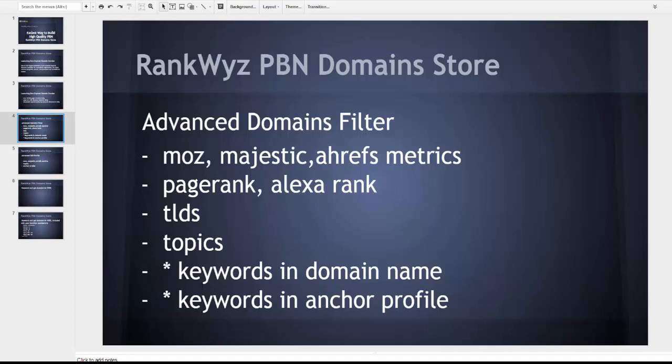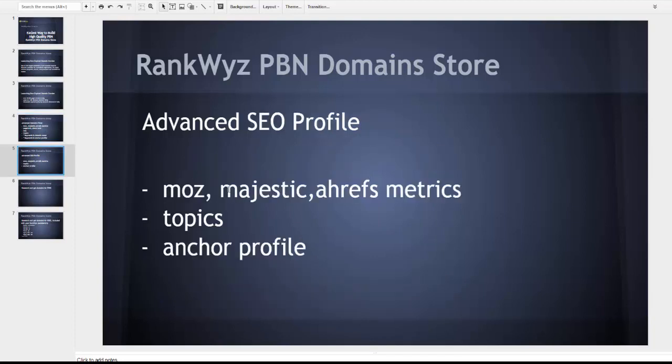And the topic from Majestic Topics will be either health or alternative health, if you just break it down. So with the RankWyz domain store, with the 1,000 domains in store, you'll be able to filter and select the domain that is exactly perfect for your requirements. We have an advanced SEO profile, as I showed you, so that you have all the metrics, anchor profiles, the topics, everything in place, so you might decide whether it's a good domain for you or not.